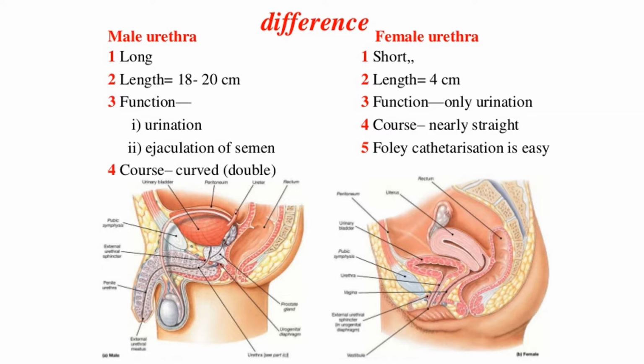The male and female urinary systems have similarities, of course: kidneys, ureter, bladder, and urethra. But there are some striking differences. Number one, the urethra in the male is longer compared to the female, around 18 to 20 centimeters for the male and about 4 centimeters for the female. The urethra comes from the bladder, and it is the part that ejects the urine out.